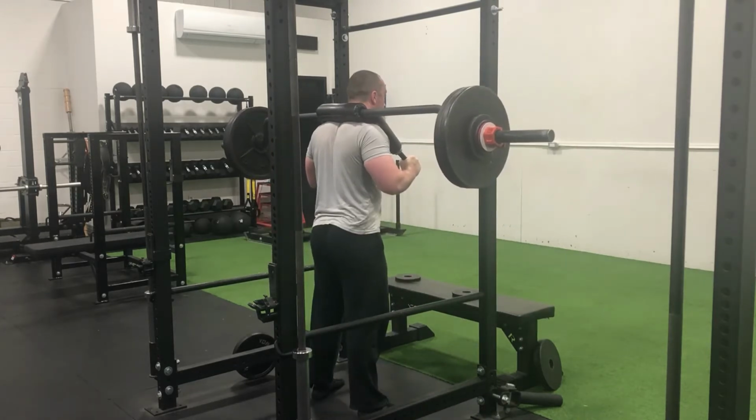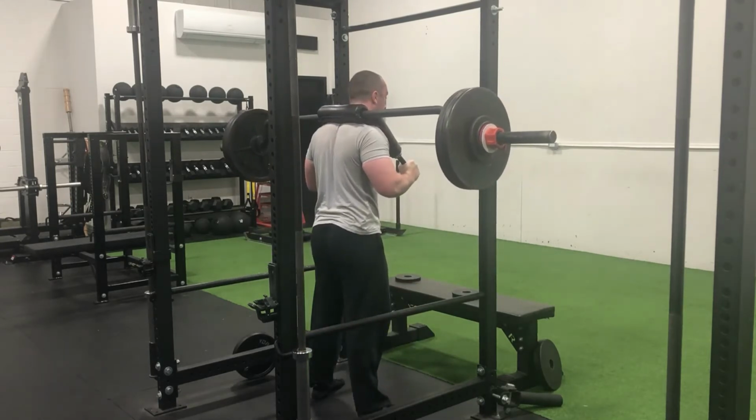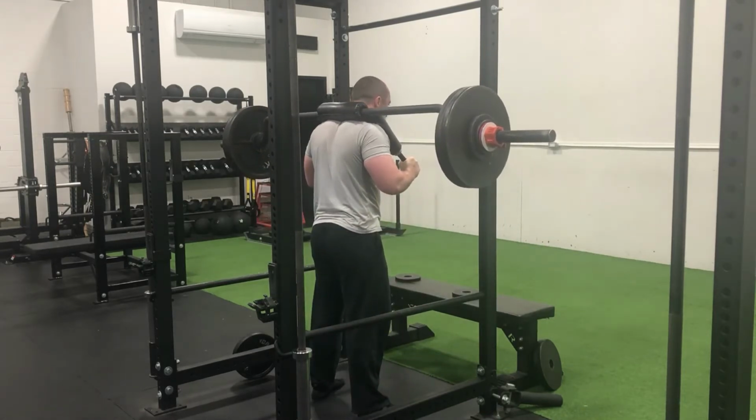2 back off sets on the SSB, felt confident all the way through. Depth was consistent. I'm encouraged. And then into some rack pulls. Bars positioned just below the knee.